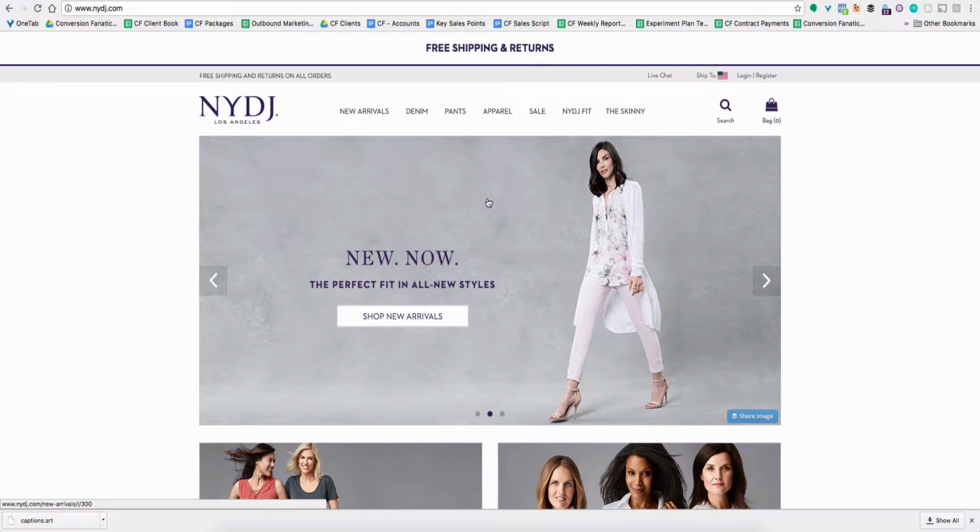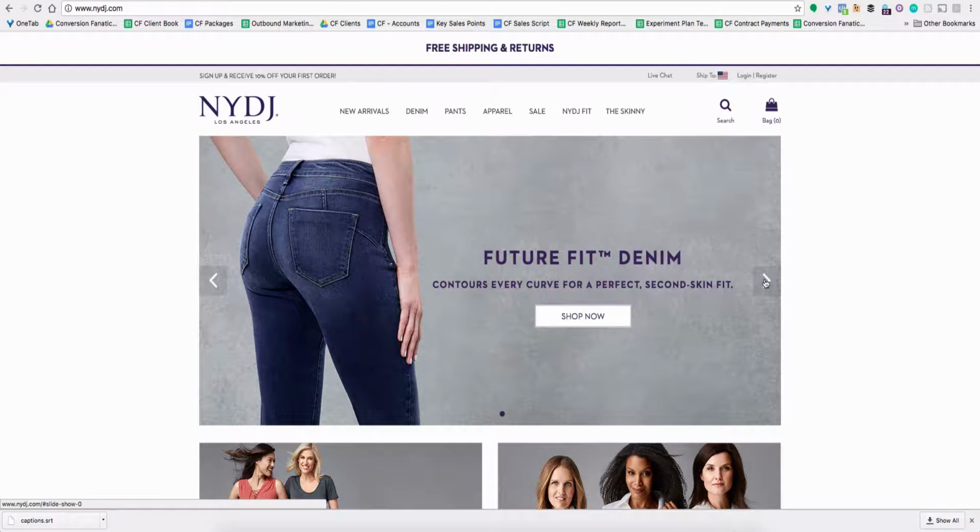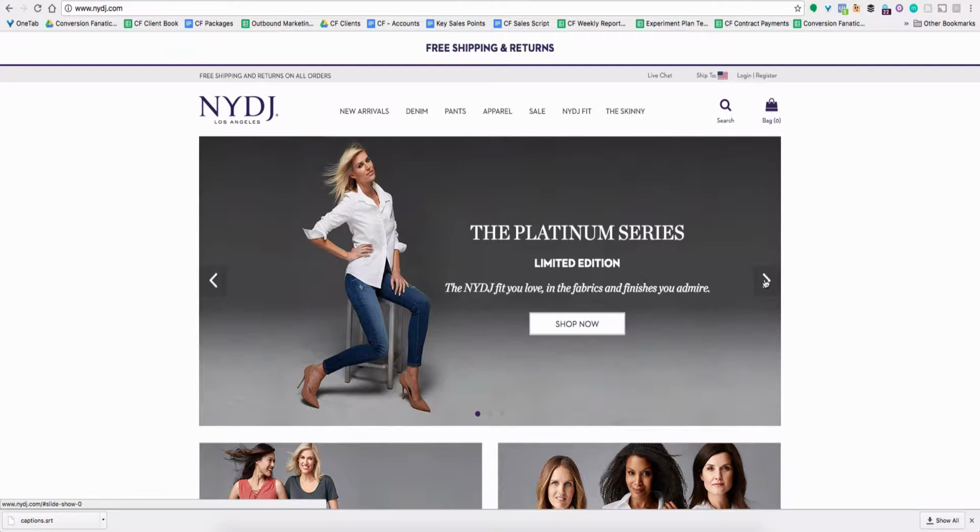So immediately upon arriving on the site, you're met with a very large image, which is typical of an e-commerce store. But the deal here is this is actually a scrolling carousel. And what we have found in a lot of our tests is having a scrolling carousel can actually be distracting to the visitors, and it can reduce engagement.